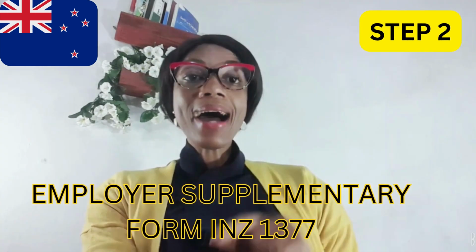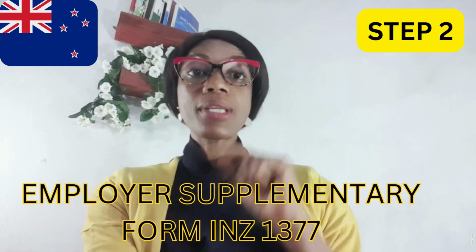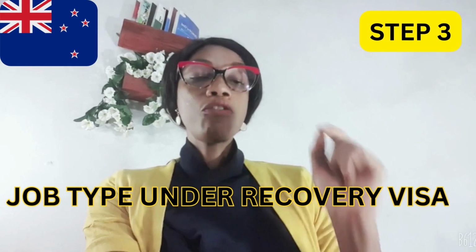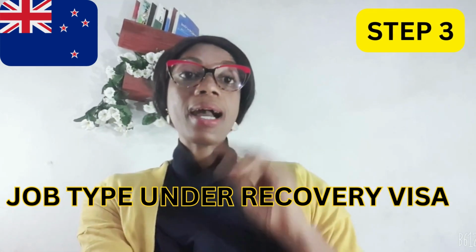Step 2. Once you get your job offer letter from an employer in New Zealand, you need to ask that company for a document called the supplementary form INZ 1377, which is a mandatory document that you need to supply when you are applying for your recovery visa. Step 3 is that you need to prepare all other documents, such as your degree, where you need to show your skills for the job type that you are applying for on the recovery visa category.